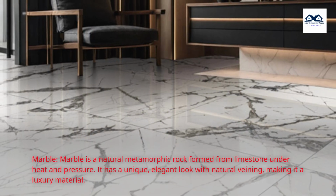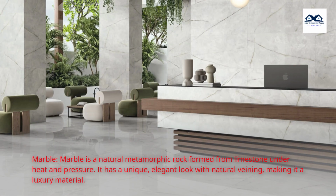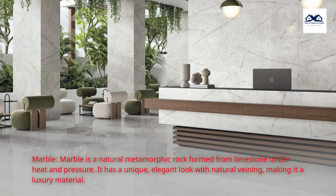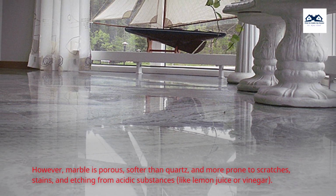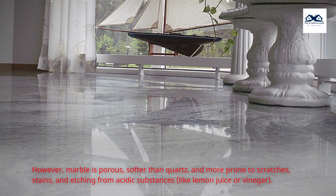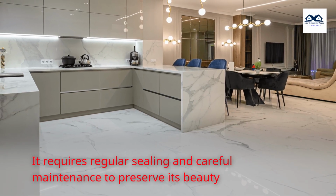Marble. Marble is a natural metamorphic rock formed from limestone under heat and pressure. It has a unique, elegant look with natural veining, making it a luxury material. However, marble is porous, softer than quartz, and more prone to scratches, stains, and etching from acidic substances, like lemon juice or vinegar. It requires regular sealing and careful maintenance to preserve its beauty.